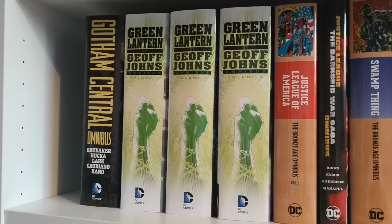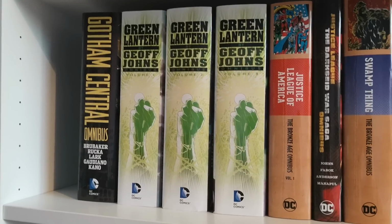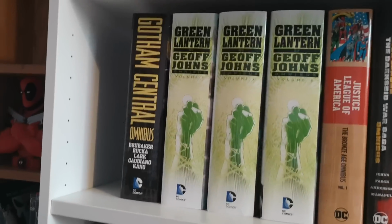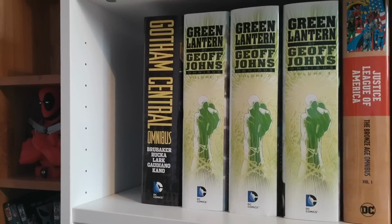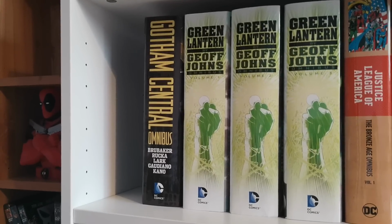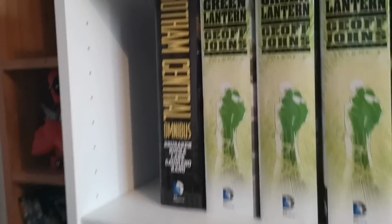I'm going to jump straight in here with the first shelf, which is DC. As you can see, it's predominantly omnibuses and oversized hardcovers. The gap over there on the left is where the Flash omnibus by Francis Manapul and Brian Buccellato would belong. That's currently lent out to a friend, which is why it's absent there on the shelf.